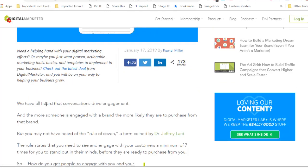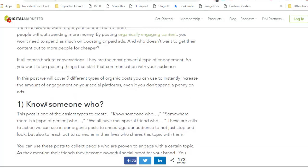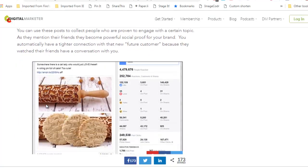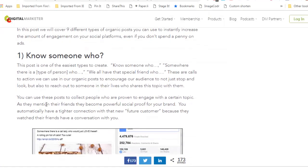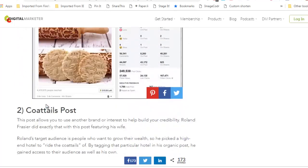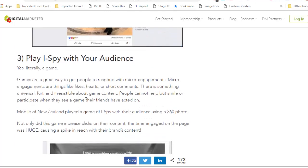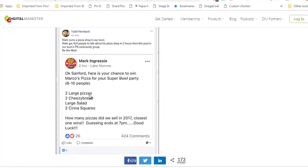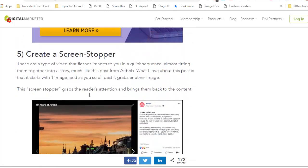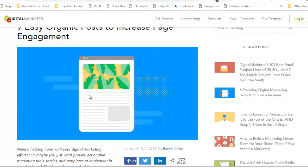I'm going to read it through, and I'll say, well, they said we've all heard that conversations drive engagement and blah, blah, blah. So it gives you some good ideas about how to create engagement. If you know someone who does some great stuff, you can hang on to the coattails of someone else. Someone else is doing great, so play I Spy with your audience. There's some interesting ideas here. Guess, you can do a guessing game. What am I making? And you know, posting beautiful pictures. So it's got some pretty solid ideas on how to create engagement.